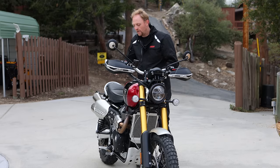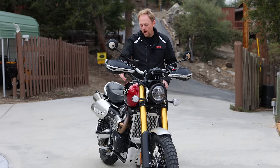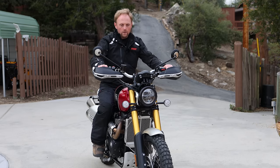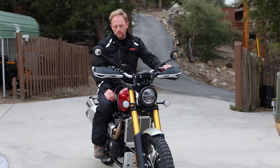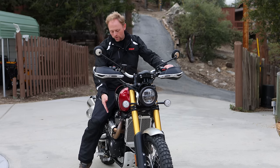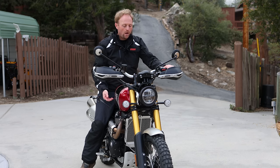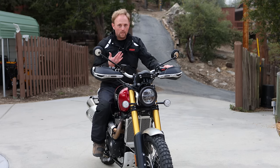All right, I've changed the camera because I want to show you the potential downside of a Scrambler. With a high exhaust like this, it gets in the way. Let me show you what I mean. When you're sitting on the motorcycle in a normal riding position with your feet on the pegs, hopefully you can see it in this camera shot, but my leg is resting against the exhaust. Now, yes, there are heat shields here on the exhaust, but it still gets hot and it still warms up your leg over time. It's going to depend how hot the ambient conditions are, what kind of riding apparel you're wearing and things like that, but you are going to get warm from that exhaust.